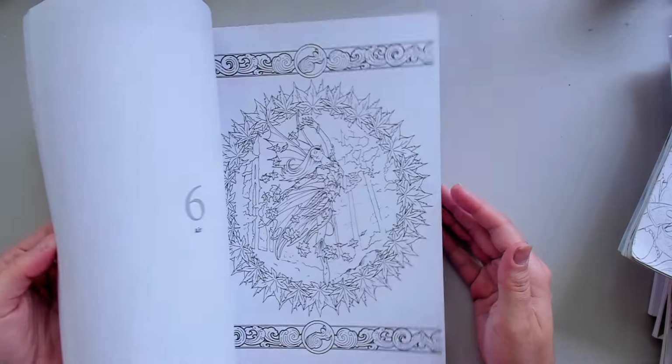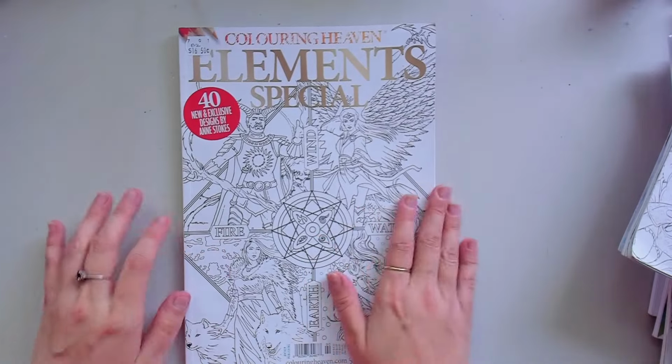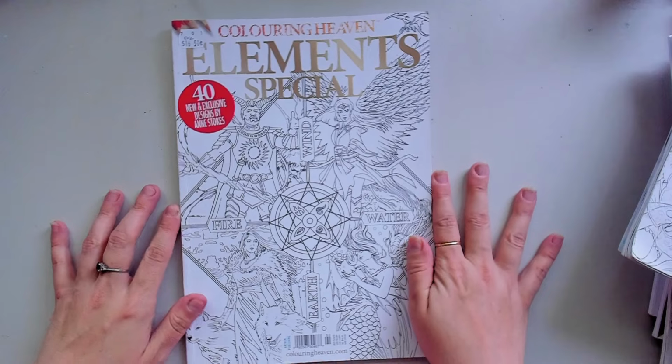And I do need to get in here. There are images in here that aren't in the other book, so I do need to get in here and show it some love. But the Element Special is currently one of my unworked books.